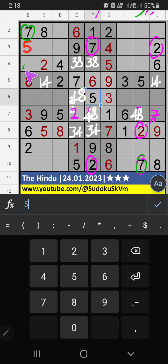So 7 can't come in these cells. Then 7 is confirmed here. Then fourth row, two numbers are remaining, 1 and 9. It will come in another two cells. We will confirm later. Column B, we have 6 and 7.